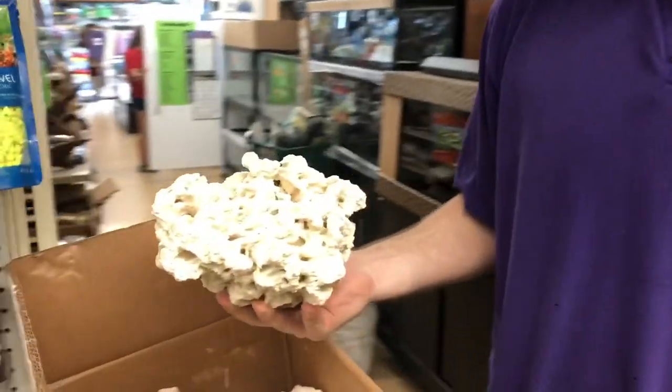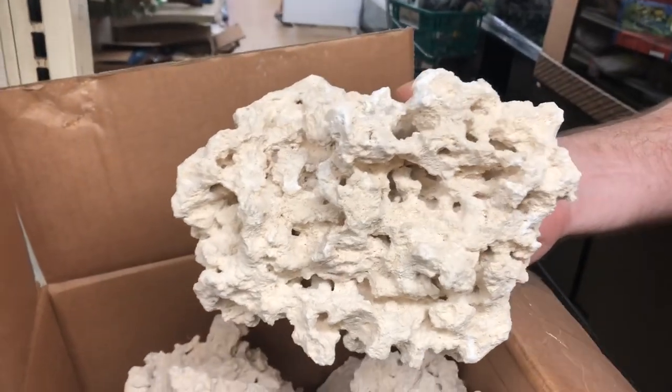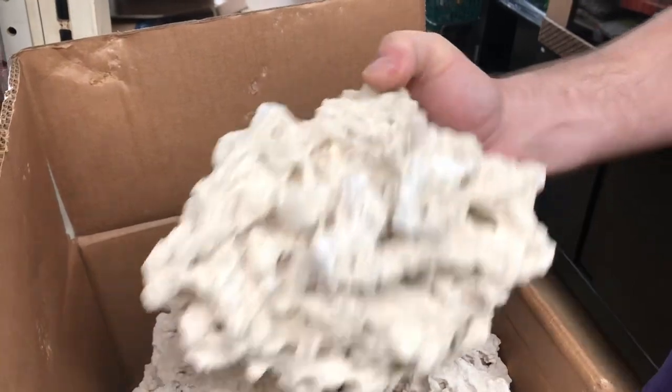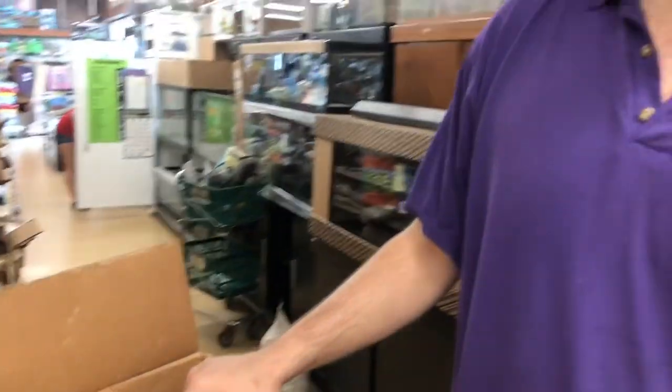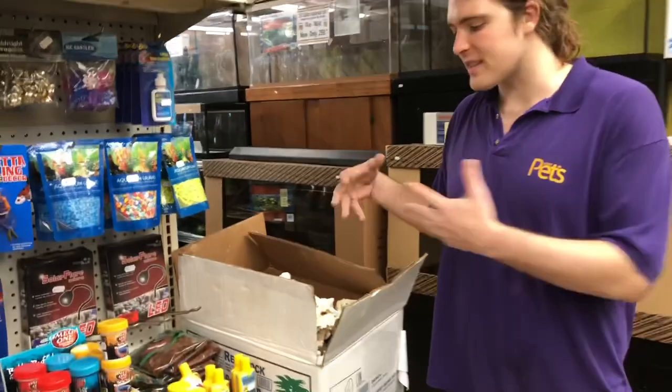Wow. Typically, people are gonna pay around $10 a pound for live rock that's been in an aquarium. Right, the cultured. This would only take maybe a few months to culture all the way and get everything grown in it properly. Start it from scratch yourself, right? Yeah, as long as you got circulation and some good rock to seed it.